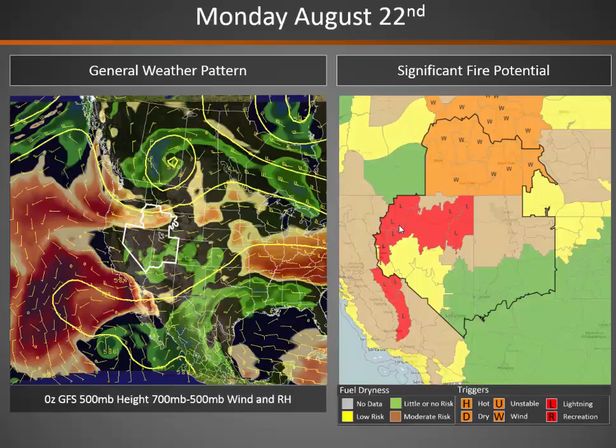For that reason, on the right-hand side, we've issued high risk in the red for areas that we expect dry lightning or lightning on top of very dry fuels. And just to the north, a very broad area of strong winds across all of Idaho, and actually points further north as well.